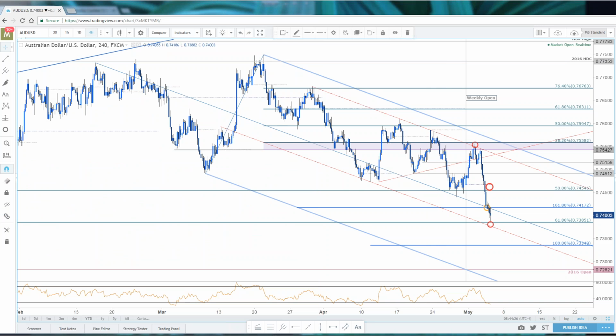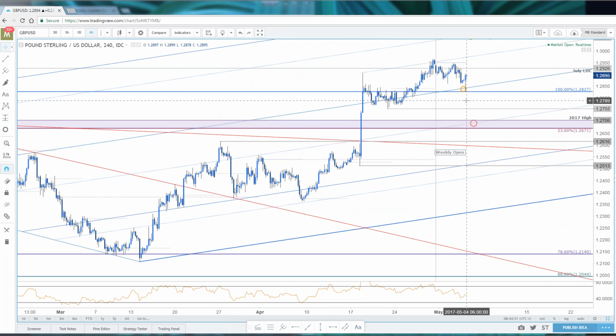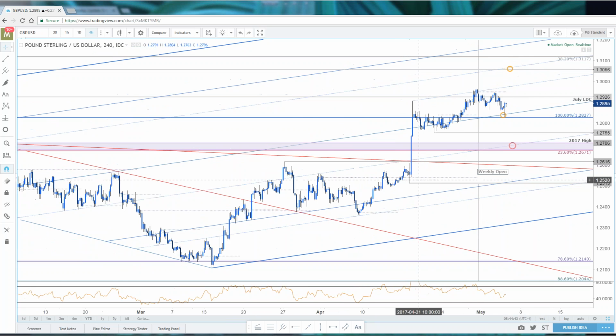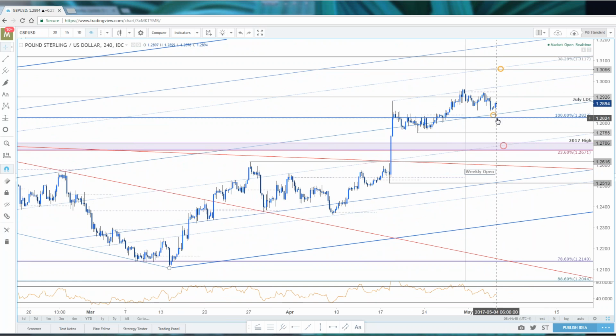Here's what pound looks like right now. You can see that in overnight trade, the exact stretch low was 128.29. It doesn't get cleaner than this, guys. If you ever have doubts on the technicals, just go back and look at the charts. A really nice tag of that former fib level as support. Saw a rebound in overnight trade.